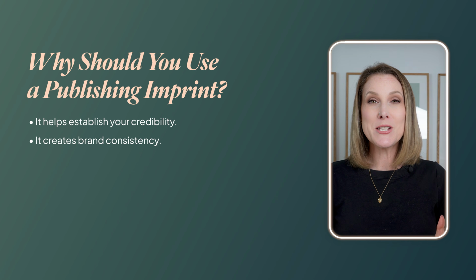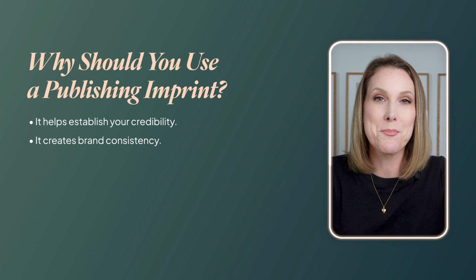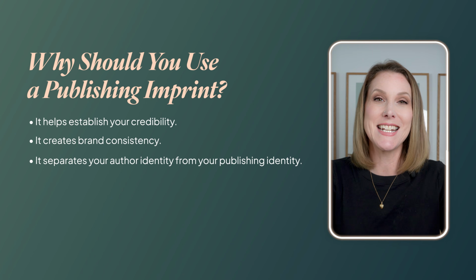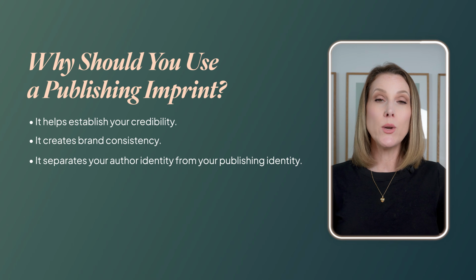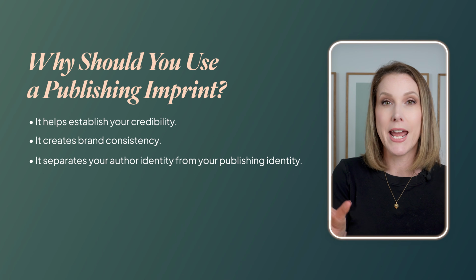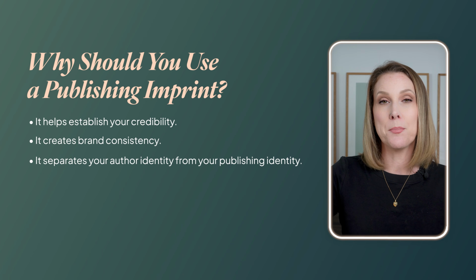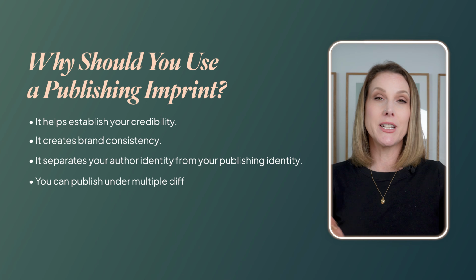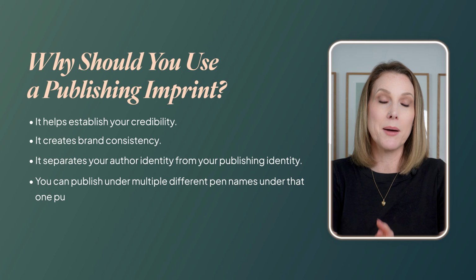All of your similar books can be published under that one publishing imprint. It's also great for separating your author identity from your publishing identity. If you're publishing under your own name or a pen name, in the author field, it'll have whatever your name or your pen name is, and then under publisher, it'll have your publishing name. And you can publish under multiple different pen names under that one publishing imprint.